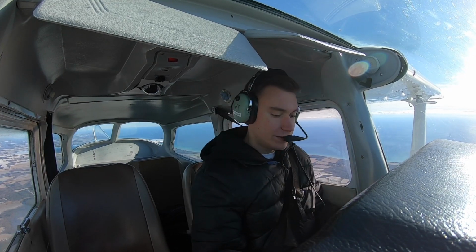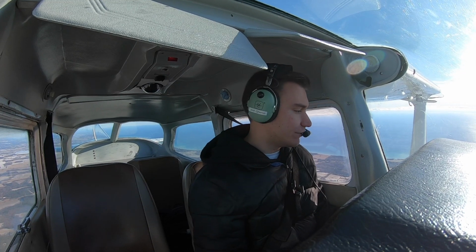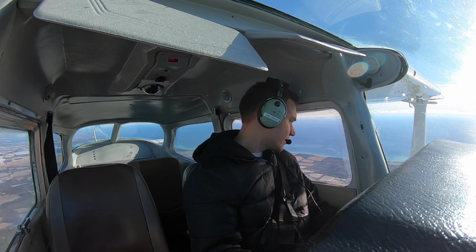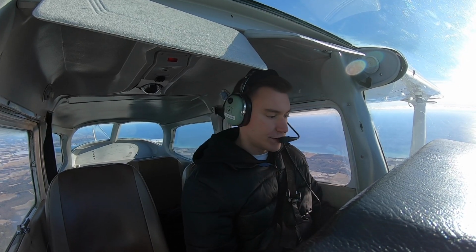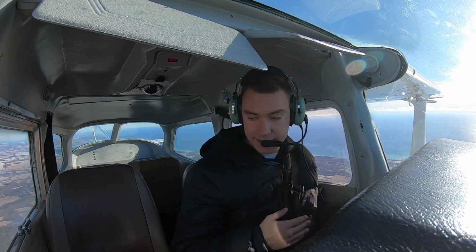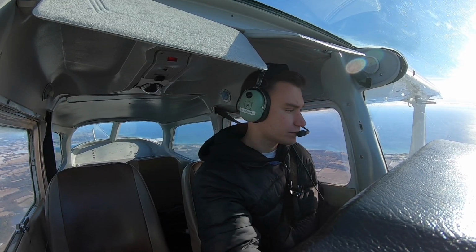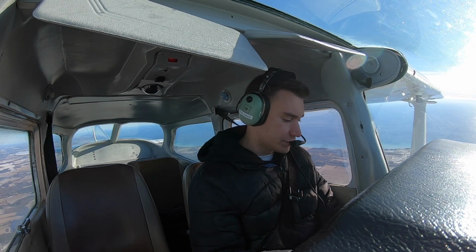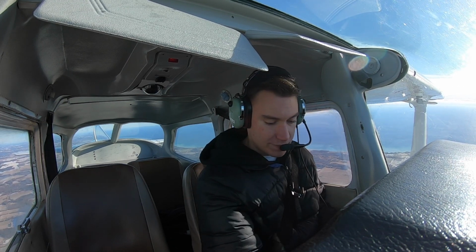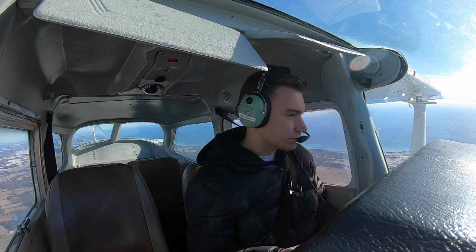So what we're going to do now is a quick HASEL check. So height, we are at 4,000 feet, which is good. Area, mostly farmers' fields below us. S is for security, so I'm secure, I have my seatbelt on, the doors are all closed, everything in the back is secure. Engine, we're going to verify. Primer is in and locked, master is on, ignition is on both. Carb heat is on, mixture is full rich, fuel selector is on both.